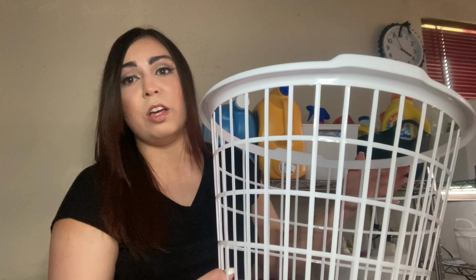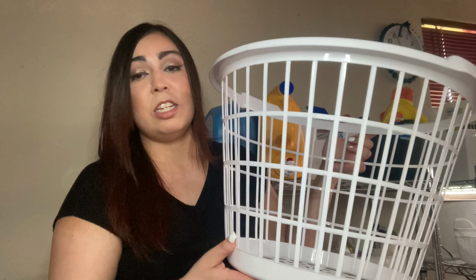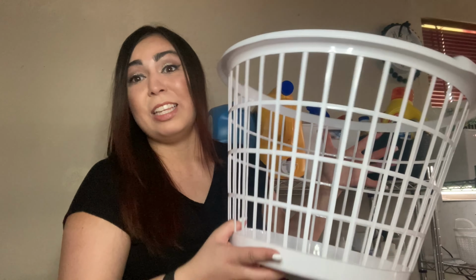So pre-sort your clothes, put them in a basket, and in the morning, if you have kids that are old enough, maybe they could throw in the load for you. Or you can start the load, and then after 20-30 minutes, put it on the quick cycle and then throw it in the dryer, and when you come home from work, you can fold it.